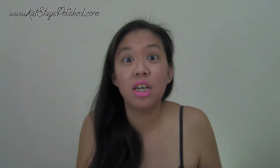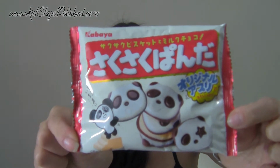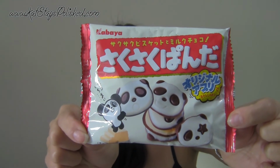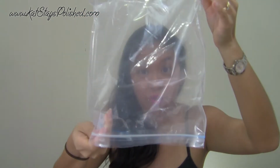Oh my gosh, adorable. And then the last thing in this one, oh my goodness, I'm looking at the other bag through this one. All right, concentrate. Oh my gosh. Okay, these feel like a cookie or something, but isn't that cute? Japanese snack packaging is just the most adorable thing ever. All right, so that is it for the first bag.